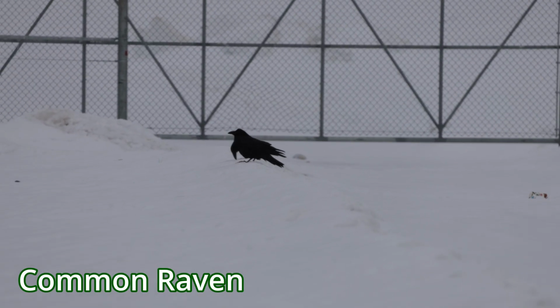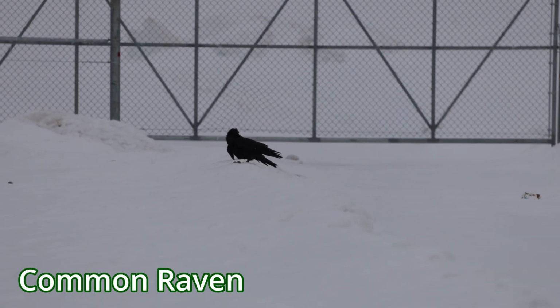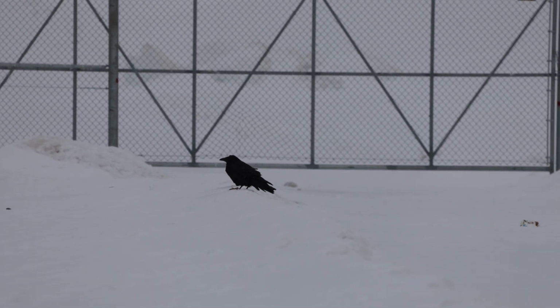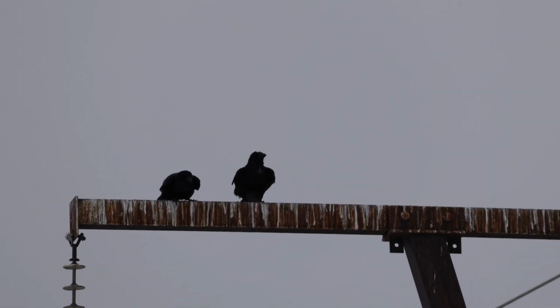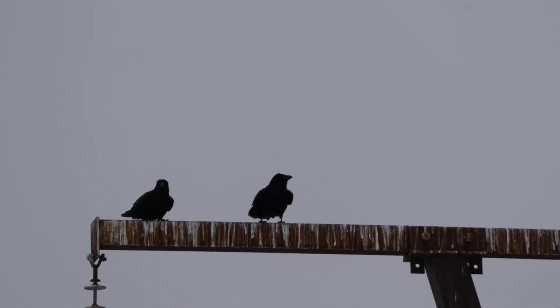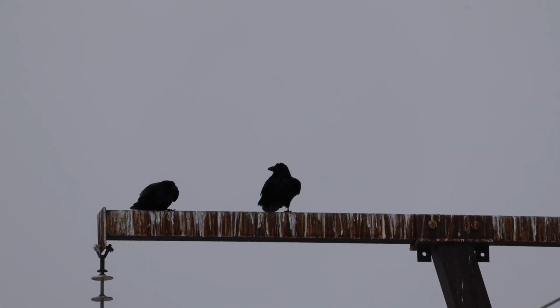I was hoping maybe one of the eagles that I've been seeing would be hanging around, but it's mostly just all the corvids. So we have common ravens, American crows, and then I did see a black-billed magpie in town while I was driving around. So yeah, I think I'm gonna make my way back to the house, see if I see anything else along the way, and I will see you guys there.